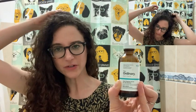So it's a product that's so user-friendly, very easy to use. At first I was a little bit skeptical. You can see it's a very light serum, but it looks like an oil, and I was skeptical of putting an oil on my scalp because I didn't want it to be oily. It's not oily at all. Once you put a few drops onto your scalp and rub it in, it soaks right into your scalp.